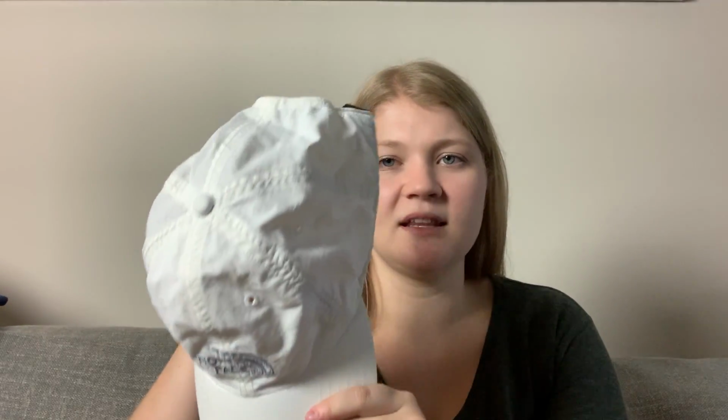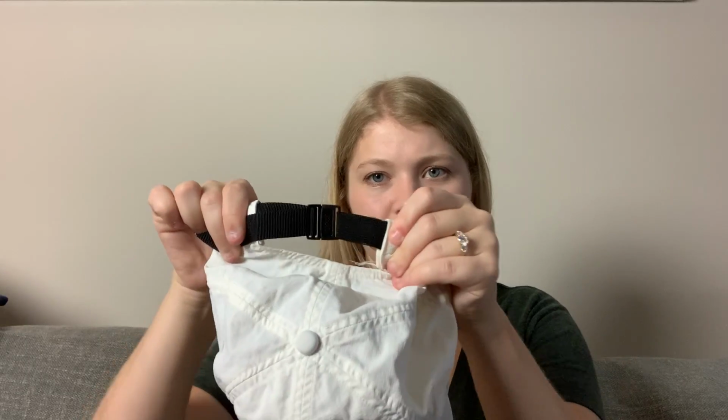Okay, last 3 things. Nothing exciting. I should have probably saved something exciting for the end. But this is a North Face hat. It's just a plain running hat with a stretchy back adjustable strap.